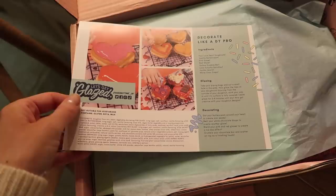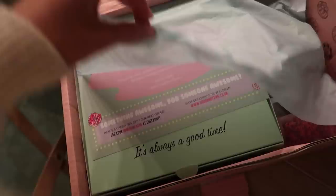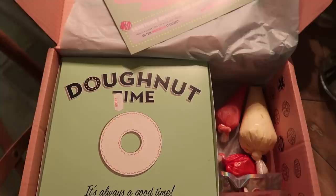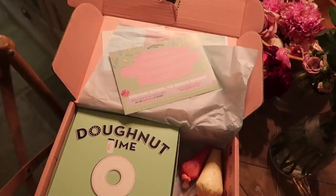So I think what I'm going to do while Charlie finishes sorting stuff out upstairs is decorate these donuts. I think we need to eat these tonight, because otherwise they're not going to be super fresh. So I'm going to pop a YouTube video on in the background, do some donut decorating, and then by the time Charlie comes downstairs, it'll be time to prepare our dinner.